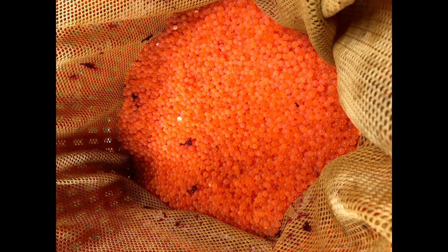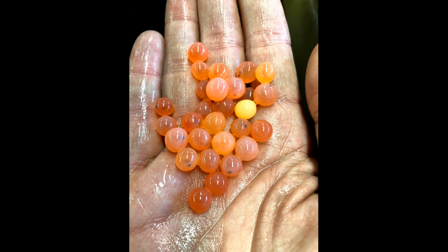These are freshly fertilized eggs. They will go into the incubator trays at the hatchery. After about 20 days or so, the eggs become what they call eyed up. You can see the little black dots there in some of the eggs, and those are the eyes of the fish. The yellow egg there is an unfertilized egg or a bad egg, and those will be picked out.